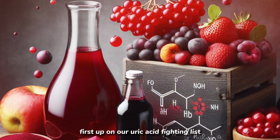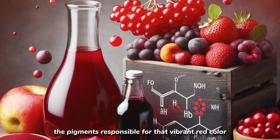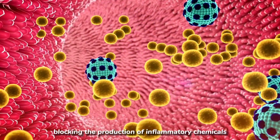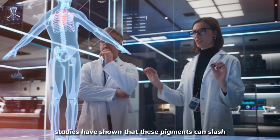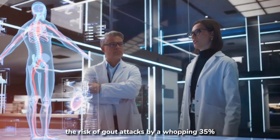First up on our uric acid fighting list are anthocyanins, the pigments responsible for that vibrant red color. They can be your secret weapon against inflammation, blocking the production of inflammatory chemicals known as cytokines, which are the troublemakers behind gout attacks. And here's the real kicker. Studies have shown that these pigments can slash the risk of gout attacks by a whopping 35%.